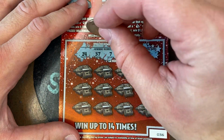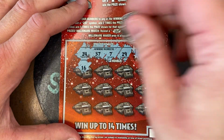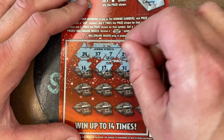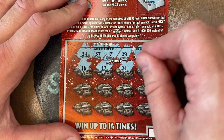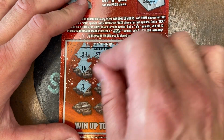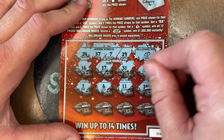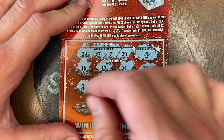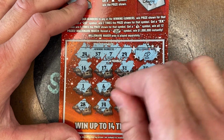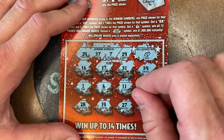Winning numbers on this ticket, 24, 37, 7, and 29. 16, no teens whatsoever. 17, I said no teens, but we do have a 7. 31, we do have a 30. It's a 37, wrong one. We have a 29, not a 39. No 1. 6, 1 off from 7. 11. 26, we have a 29 and a 24. 28, 1 off. 14, like I said, no teens. 27. We have a 7 and a 37, but we don't have a 27.